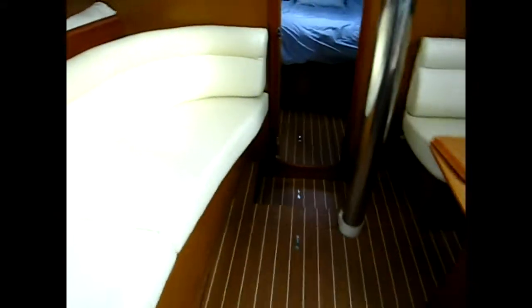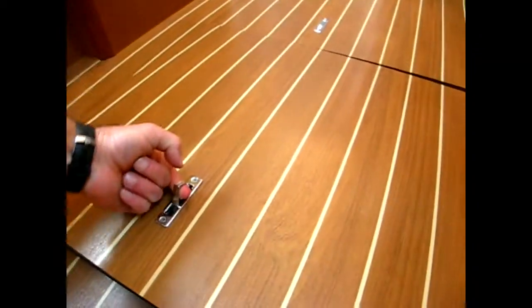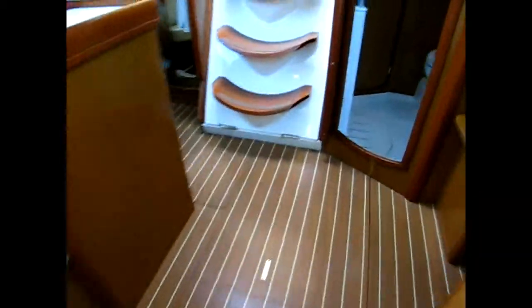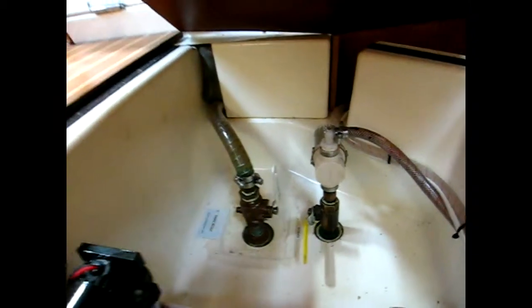There's a lot of space under the floor on these boats, and right here is your water maker. Offshore Marine Labs 12-volt water maker. Very nice system. It's currently pickled. And the North asymmetric spinnaker with a sock. And just want to show you under here more parts of the water maker, and then most of the through holes on this boat have been changed.